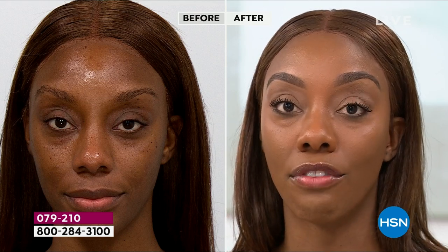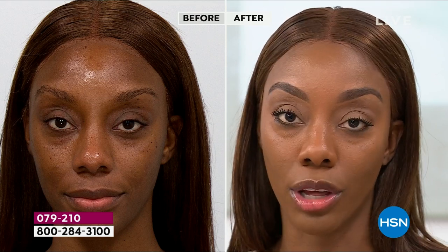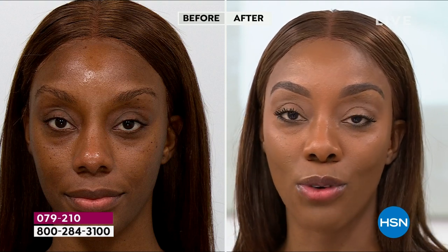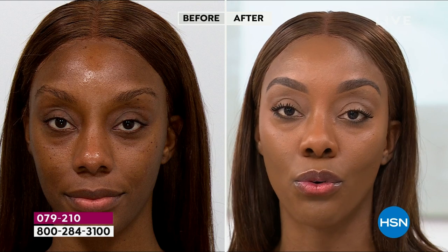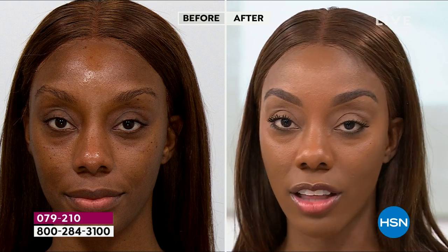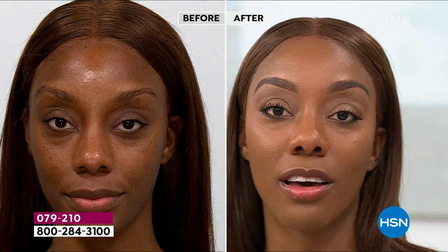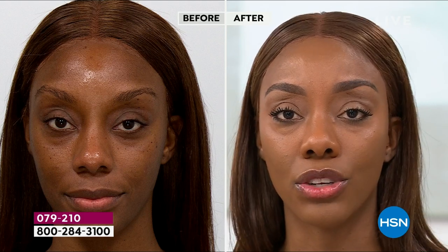I start my day very early in the morning, and I don't want to reapply my makeup. I want to do a one-stop shop, and I just want to flow throughout my day. And I love that it's a buildable, full coverage makeup. I want to look like a superstar when I walk outside every single day. And I think that this makeup foundation just allows me to do that.